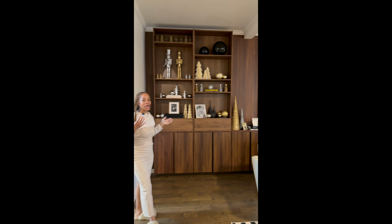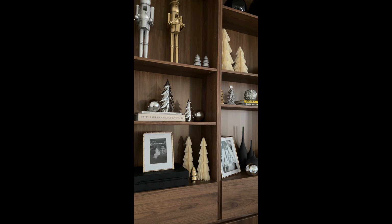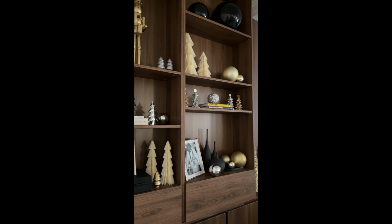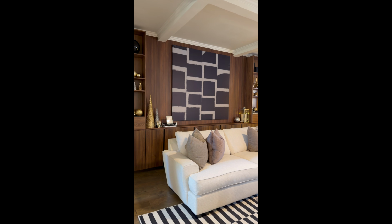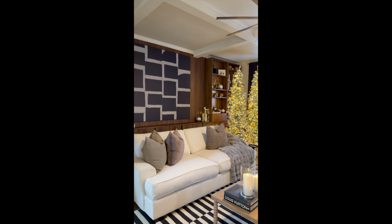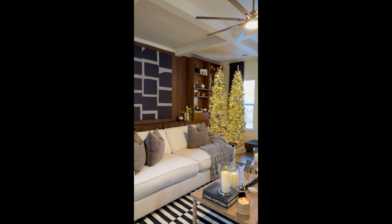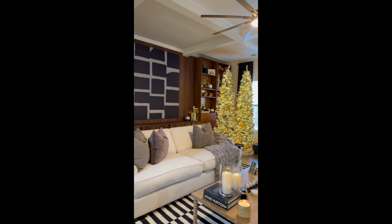What was here before was good, but this is great, right? This wall is like 20 feet long, and for years I had no idea what to do. At first it was just a couple of cabinets and there was nothing on top. I was so intimidated by this space, and I think I finally figured it out.